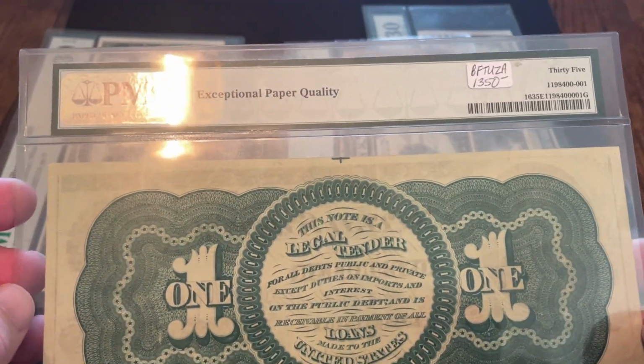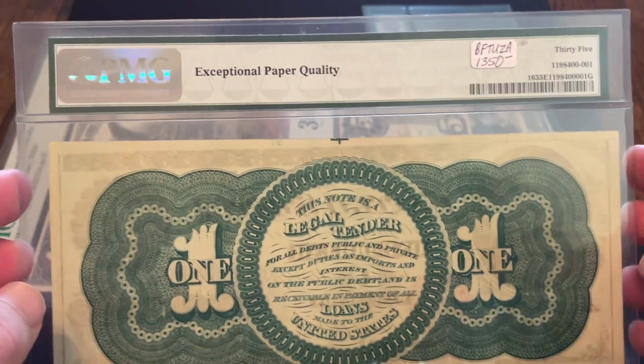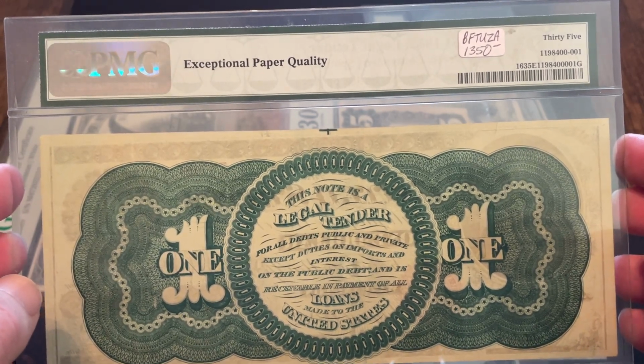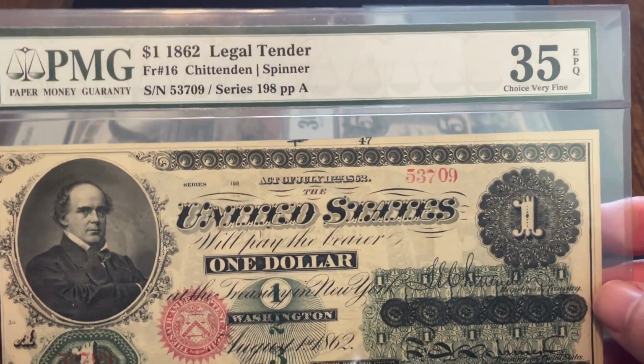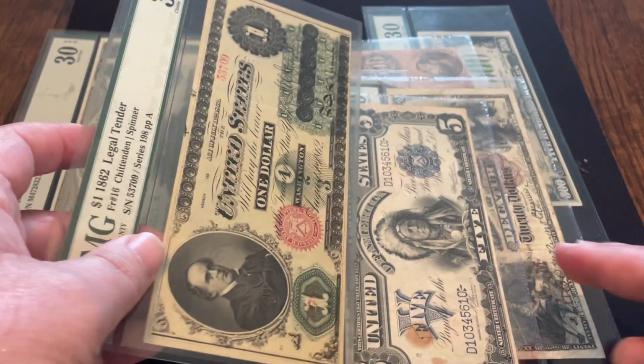That one is, let's take a peek at the back of this one. You can see it got EPQ. He had it at $13.50. I might have got it for $9, maybe $1,000. I don't remember off the top of my head, but I've got it written down somewhere. Anyway, I had to have this one, especially in that particular grade. 35 EPQ, that's a good one. So that one is number 3.